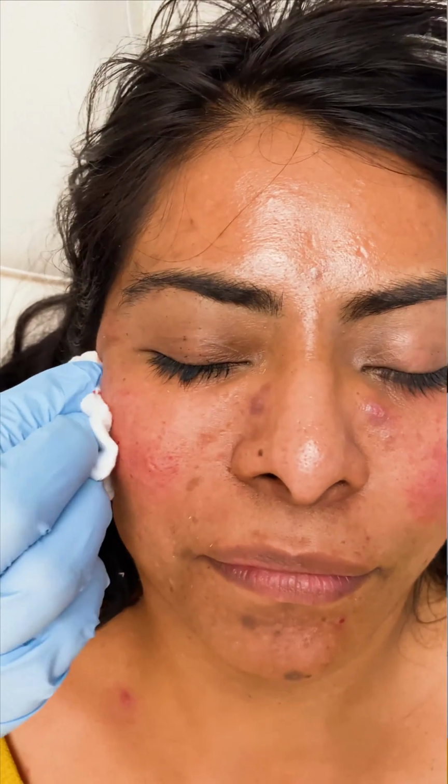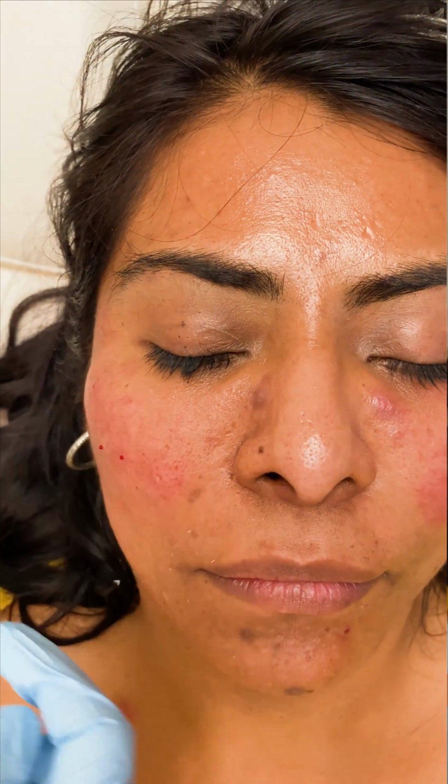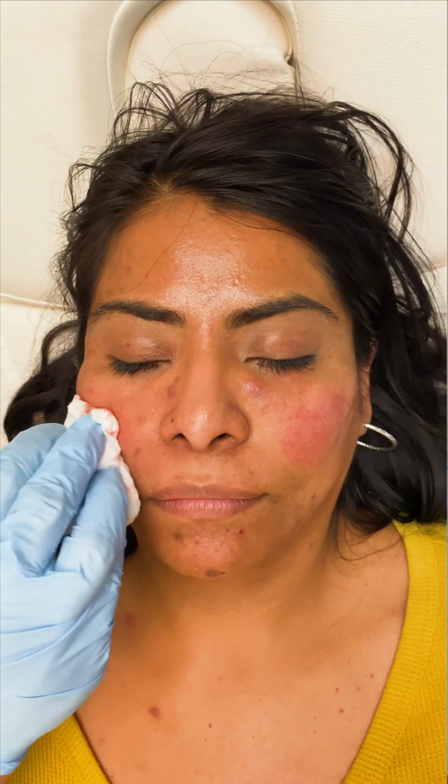There you go, guys. That's Bellafill and Radiesse together to help acne scars as well as support the volume loss. These are long-lasting fillers to help support these areas. And I'll just do a couple more spots, but we're pretty much done.